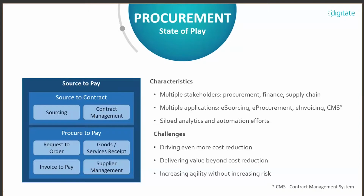A characteristic of a procurement landscape is that you would have different stakeholders: the procurement department itself, the finance department, people from supply chain, and several applications potentially in play. And with several applications, you typically have siloed analytics and automation efforts available as well.